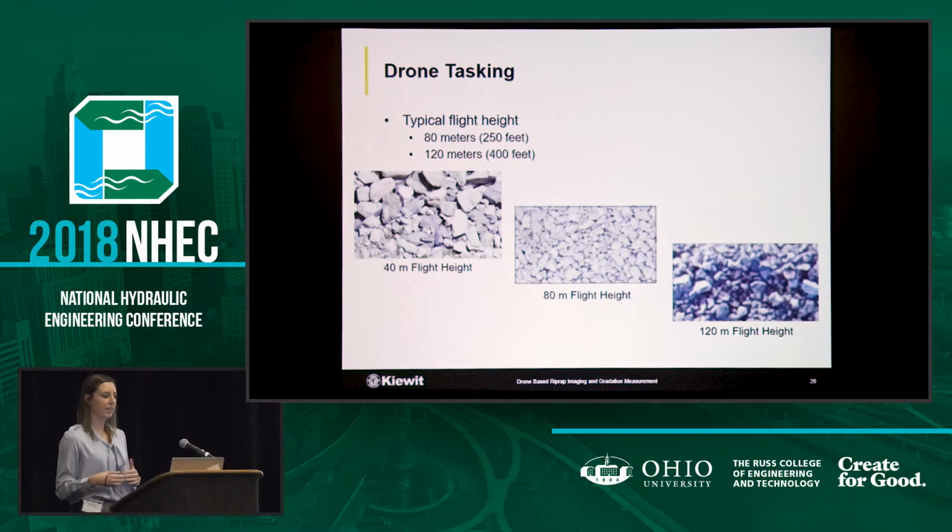The 80-meter flight height, you can still tell that there are rocks in the picture and you can see the rock edges and faces, so it's probably going to be pretty accurate for the program as well. And when you get to the 120-meter flight height, it's a little pixelated. You can't necessarily tell what's a rock and what's not, so not quite as accurate for this use.